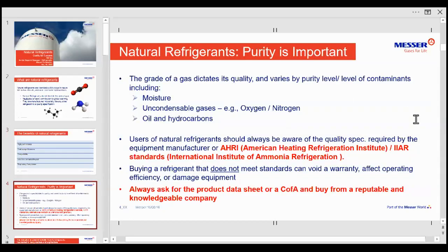So natural refrigerants, the main issues surrounding them in terms of purity are moisture and uncondensable gases such as oxygen and nitrogen. In certain cases, like carbon dioxide, R744, oil and hydrocarbons can be an issue. The same within ammonia systems. So it's very important to know when you're purchasing these refrigerants what the levels of contamination are, what the specification is of the product that you're actually buying.